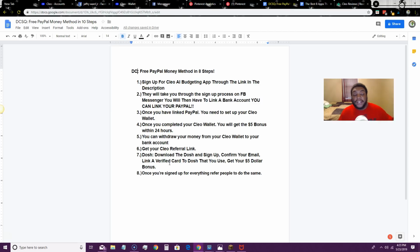So basically, the card that you linked to Dash, you go and use it at an online store that's in the app, or a local store that's in the Dash app. Once you use it at that store or online store, you're going to get your first cash back, and then you're going to be able to withdraw all of your money from your Dash wallet to your PayPal account. Okay, and there's going to be free PayPal money. So basically you're going to sign up with Dash, like I said, get your link in Dash.